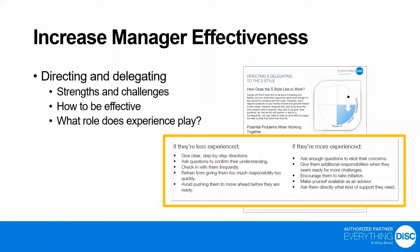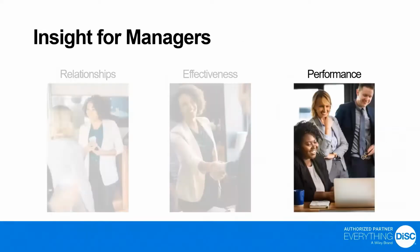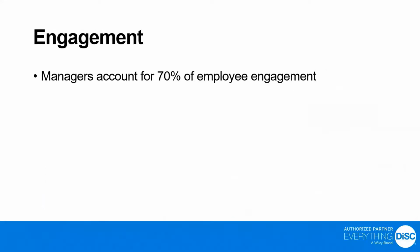So that ties in with the effectiveness part of this 3-step process. Are you effective as a manager in the way you direct and delegate the distribution of work and getting tasks done? So let's move on to performance. Poor performance is often linked to poor engagement, right? So let's look at engagement.